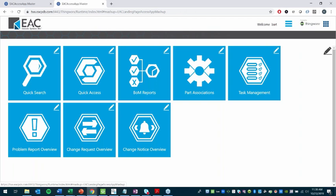So in summary, that was really quick. It had a lot of information in it, but basically the takeaway that I want you to walk away with is that PTC has created these Navigate apps, which are a wonderful way for Windchill data to get to maybe a non-Windchill user or a casual Windchill user. And then EAC has taken that one step further, created some specialty screens, some specialty applications that go above and beyond the feature set that PTC has built. And we're giving you a little bit more configuration. We're giving you constant updates. We're listening to your feedback and really building the applications that you need.